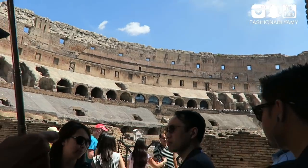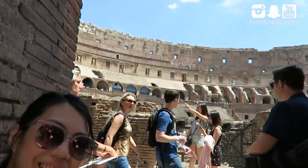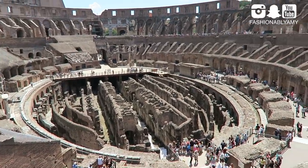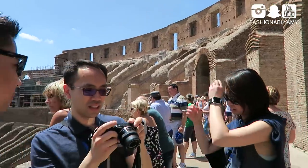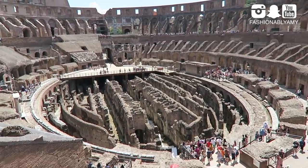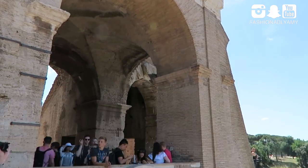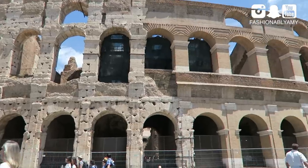And they had also in the morning hunts between wild animals. Can you imagine wild animals and gladiator hunters? Ooh, that's so cool from here.